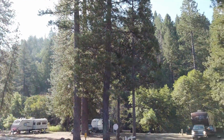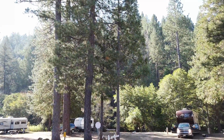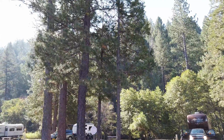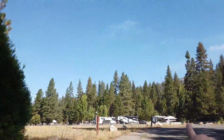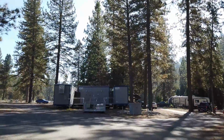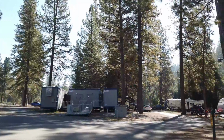There's only, I think, about four or five 50 amp sites, only along the river. The river spots are for members. Those who aren't members have to go across the street past the picket fence. Bathrooms, because they're remodeling everything. It's common knowledge.